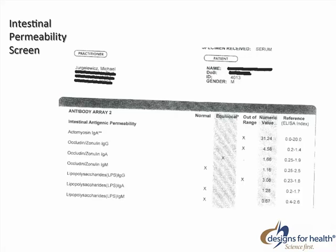The occludin and the zonulin. The occludin is part of the main component of proteins that really hold those tight junctions together. So antibodies to that are going to show that that's breaking down. Zonulin is the protein that regulates the permeability of the intestine, and when you have antibodies to that, it's going to indicate that the tight junctions are being compromised. And then obviously the lipopolysaccharide antibodies are really just confirming that some of these endotoxins have permeated through the intestinal barrier and into the systemic circulation. So we definitely have some confirmed intestinal permeability with this.